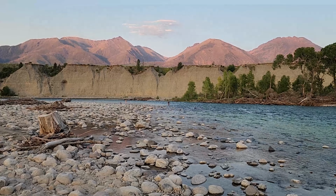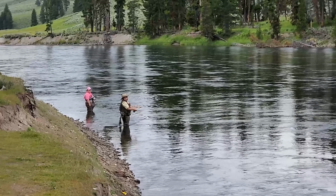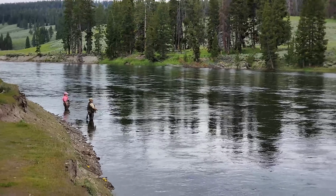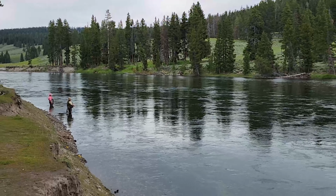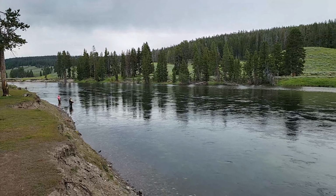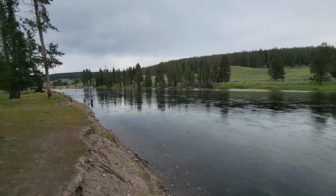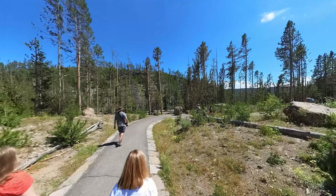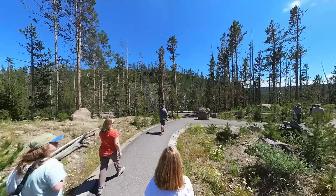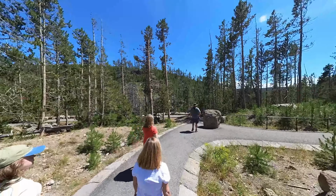Fly fishing enthusiasts will be in heaven here, with the world-renowned Yellowstone River right at your doorstep. And for those who prefer hiking, the Absaroka Beartooth Wilderness and its rugged trails are just a short drive away.